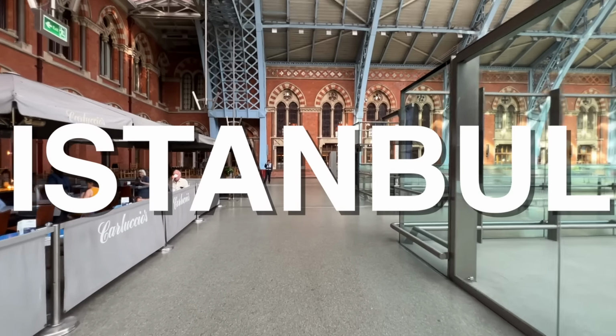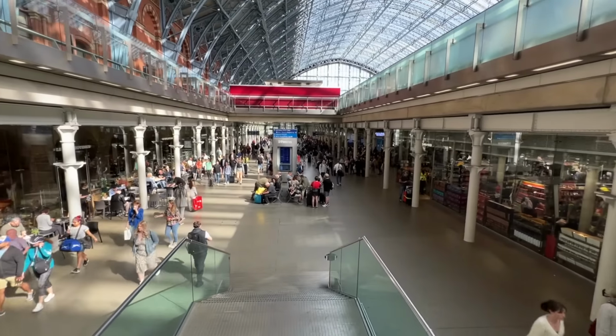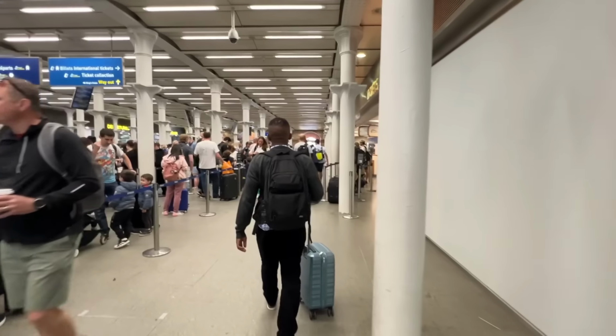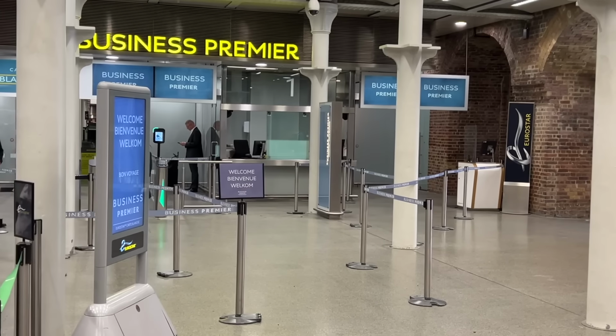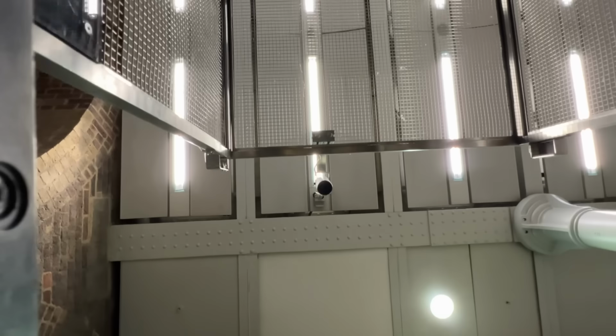It might all look quite quiet and serene up here. Down there, where I've got to go check in, is a completely other story. But thankfully, I'm booked onto business class for this trip, or well, business premier. In contrast, this is a lot less crowded with a separate security channel.